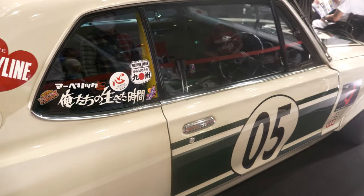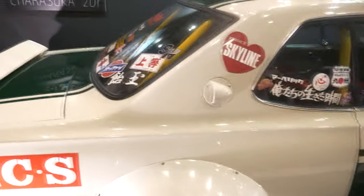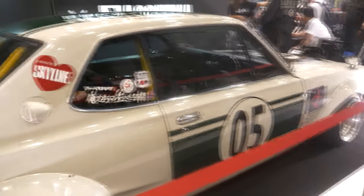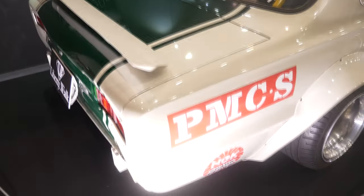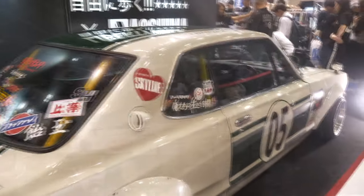Never mind the model, I really want this real deal car here. It is freaking awesome, a genuine early Skyline. Wow, what a piece of Japanese retro memorabilia this one is. It looks so freaking sick. Yeah, we can't get the car, I might get the kit.